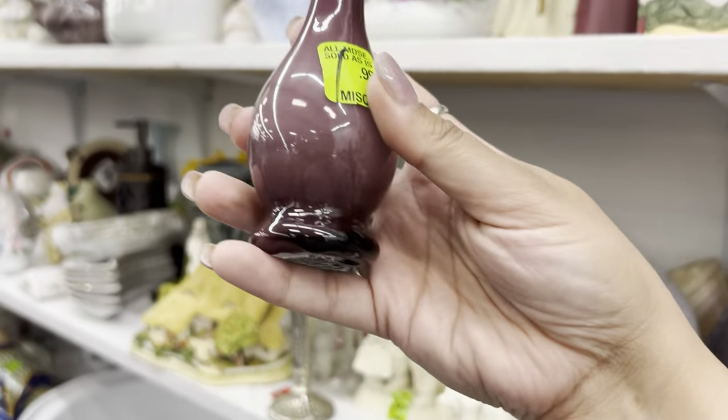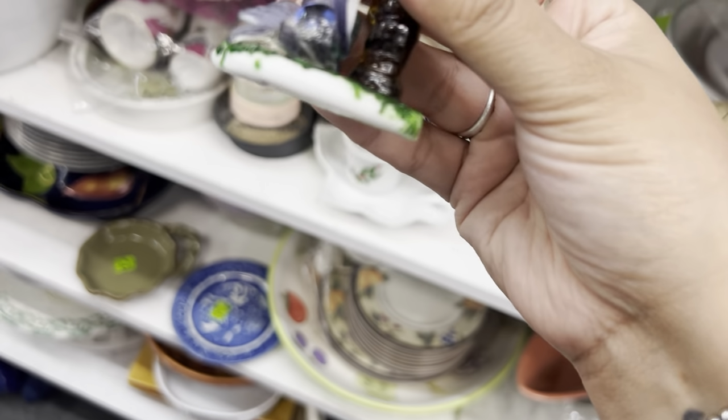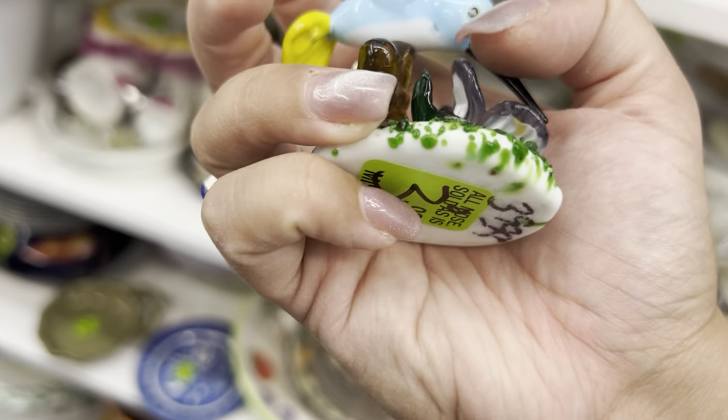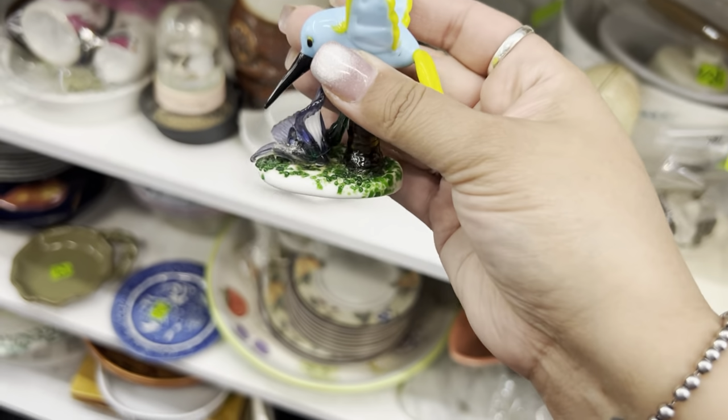Little cased glass. Cheapy. I would pick up this glass hummingbird, but he's got broken petals, and $3.99 was a good one. I could have picked him up, though, for my misfit, but I didn't. I feel bad now.